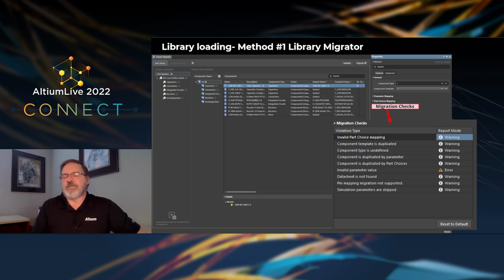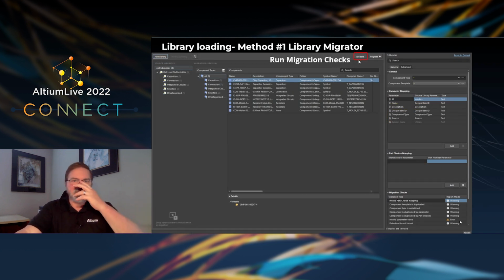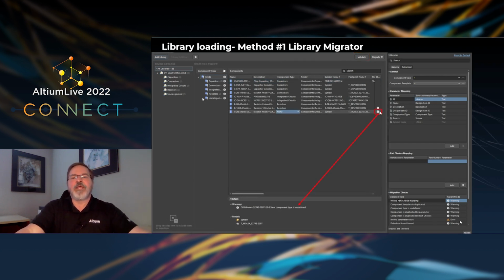Because this will actually help you clean the library up before you migrate it in. It's not going to be like a teenager that you tell to clean up their room, and what do they do? They push it from one side of the room to the other, right? We don't want to do that here with our libraries. We don't want to just pull in and push junk that we know is bad into our new library, okay? So these are some great checks, and the way that you run these is you hit the validate button to run those checks, and it will go and run those migrations, and any issues or problems will be flagged and come up in the message window here.